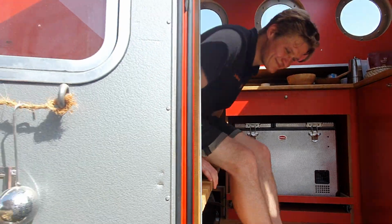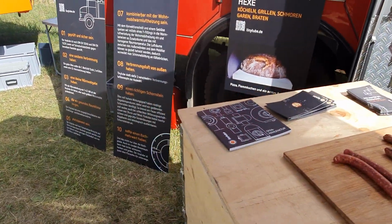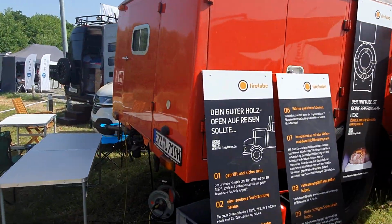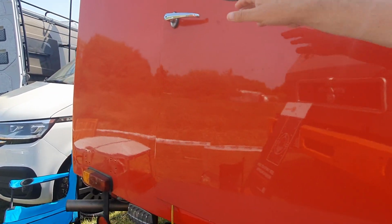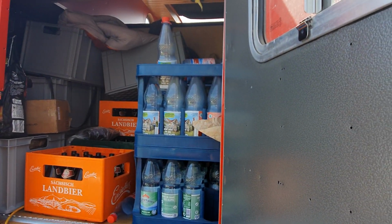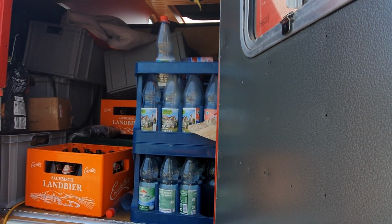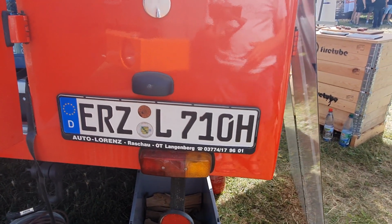And so there's some cooking which has just been done in the stove. I noticed at the back there was this door here which appears to be open at present, and you've got a handle from the 60s, and in here we've got the beer. So we've got a lot of storage area there at the back. Great.